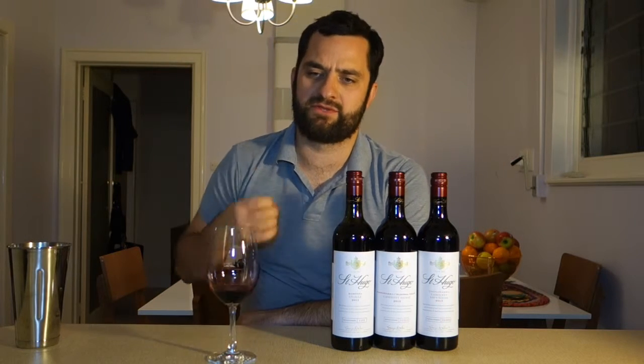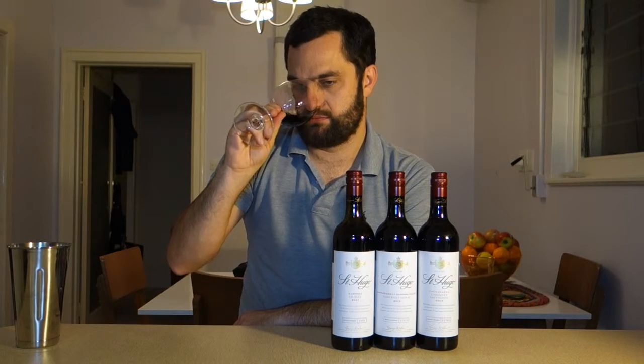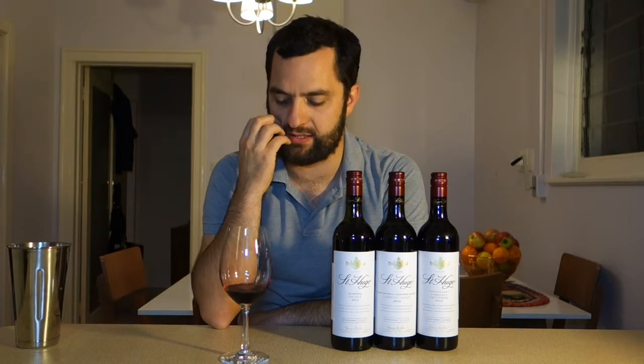There's a little bit of cinnamon and cumin spices in there as well, but we're talking some pretty inky, black coloured wine, which has a really, really juicy, jubey fruit aroma. Let's taste.